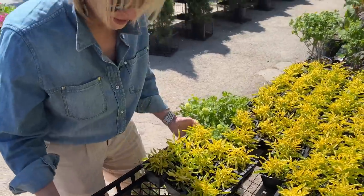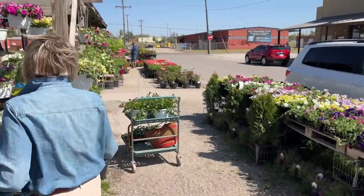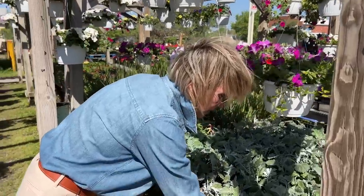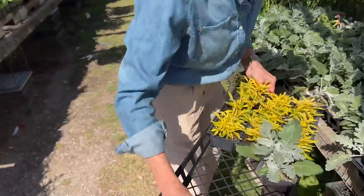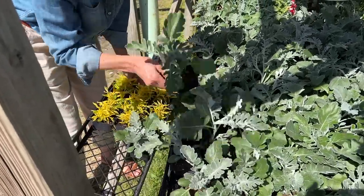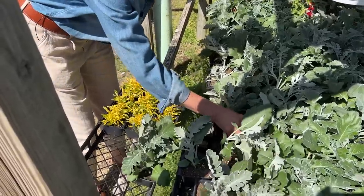Okay, so that'll give me half a flat of this. The silly question is, is a flat a standard size? Yes. This is considered a flat. And often there's a price break when you buy a whole flat. Sometimes there is, sometimes there's not. It kind of just depends on where you're shopping.